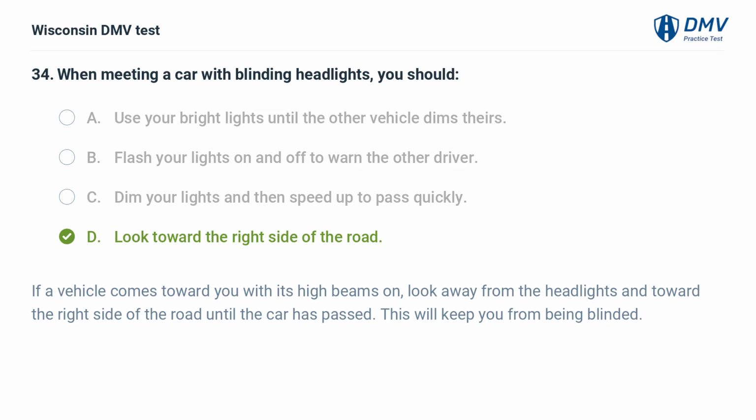If a vehicle comes toward you with its high beams on, look away from the headlights and toward the right side of the road until the car has passed. This will keep you from being blinded.